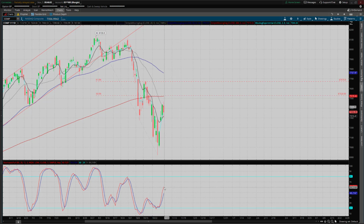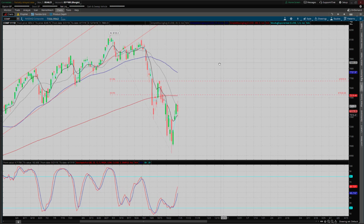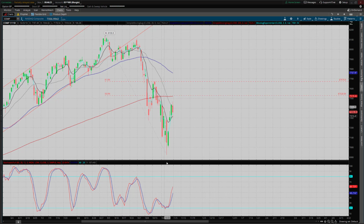Oscillator's not in overbought condition yet, so we could still go higher. Daily candlestick, not a clear signal, and we're still above the T line and the 3T line, so nothing overly concerning there yet. Although definitely favoring a little move down before popping up in a wave C if it's going to go the same path as the S&P, which it likely will. All the indices seem fairly correlated at the moment. They're showing basically the same patterns.